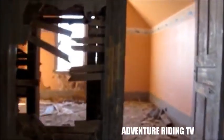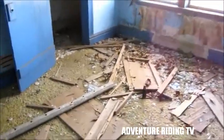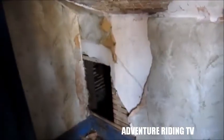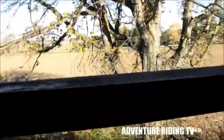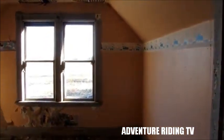Heard a noise. I think it's just birds outside. Hopefully not a raccoon. Okay, here's one room. Nothing really in here but broken wood, smashed up wood, somebody's handprint. The typical long, narrow closets that these houses have. Looks like it was one of the kids' rooms.